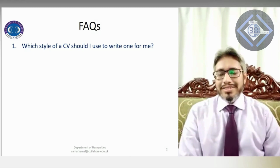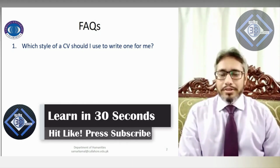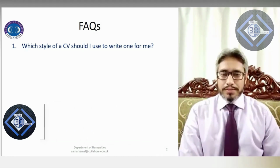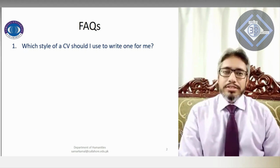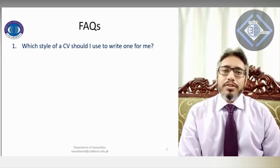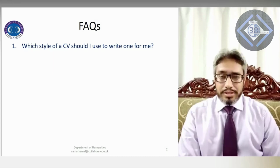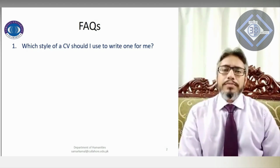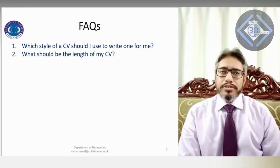If your employer is interested in knowing your track record, history of your employment and your qualification, then chronological resume should be your choice. And if he is interested in knowing your skills and the way you have applied those skills in your previous work history or your academic life, he is asking for a functional resume which is built around your skills. You can still go for a combination of the both. Towards the end of my presentation, I will show you such type of a resume.